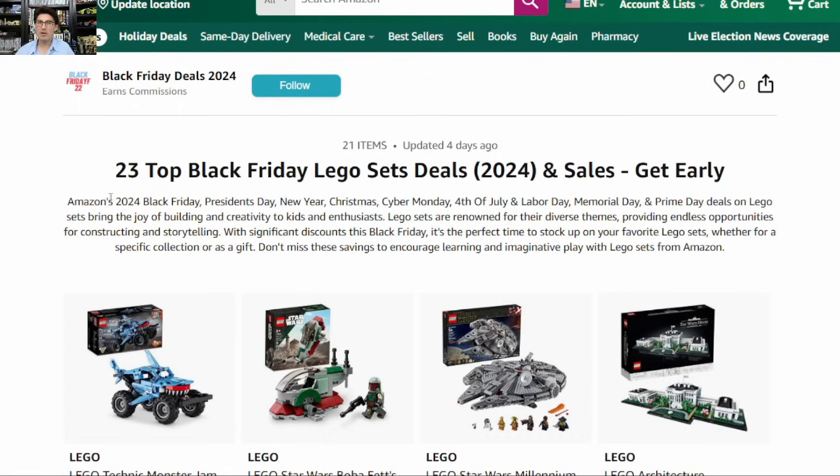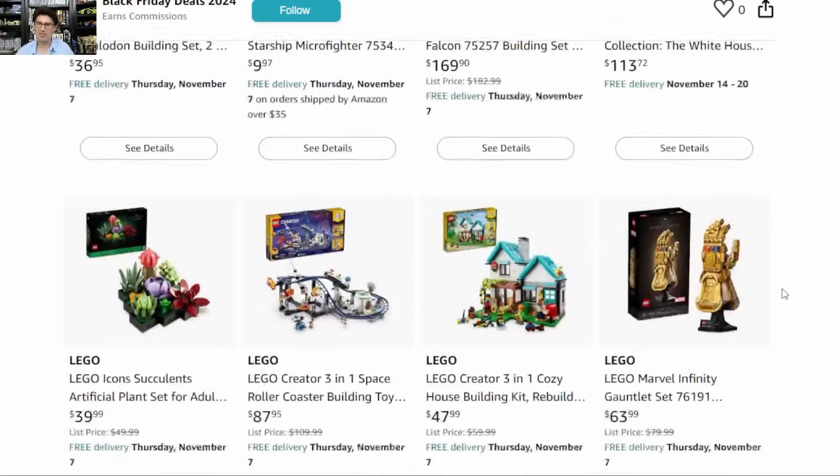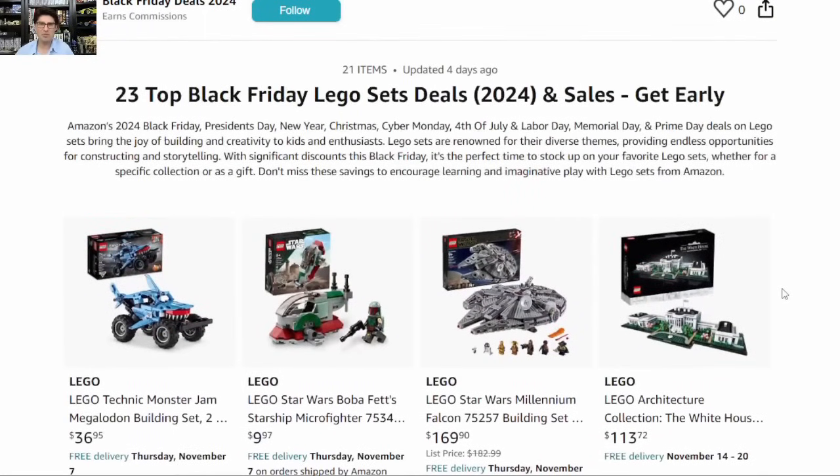Then Amazon is showing this 23 top Black Friday Lego sets deals for 2024. They say get them early. Now these are all already on sale, or at least most of them are on sale. So I don't know if this means, hey, we've already got deals out there for you, go get them before Black Friday starts, or if these are sets or the type of sets that could go on better deals for Black Friday. Amazon is really hit or miss. Some Black Fridays, it's basically nothing in the Lego universe. Some Amazon deal days or whatever they call those, there's tons of Legos, others there's none.